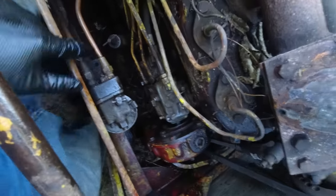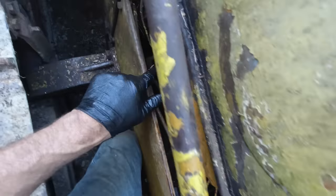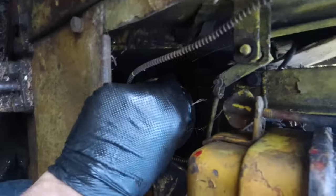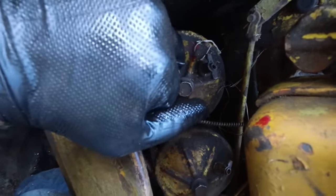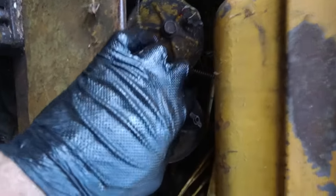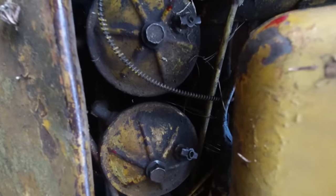So the fuel comes down this line from the tank through the sediment bowl and back along this line to these two filters. So we want to purge all the air out of the system, so there's bleeders on top of each filter, so we'll open those up, and that one. You should see some fuel coming through there soon.